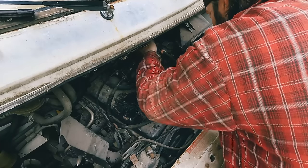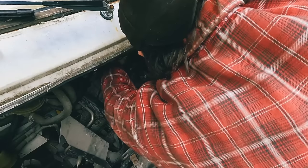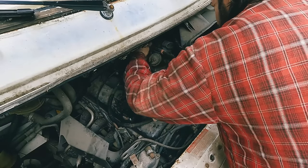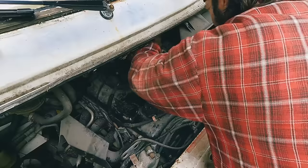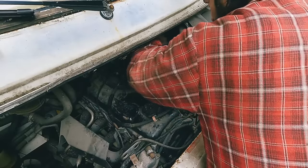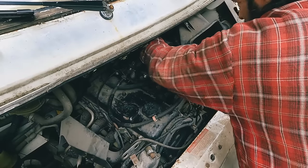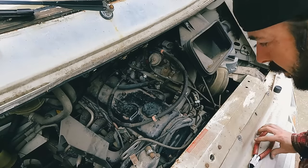Let's see if we can... Yeah, there's quite a bit of slack in that hose, so... Hopefully it's connected at the other end. I'll get on there. Feels like, yeah, it's connected to something. Yeah, I just can't see what it is. Let's see if it'll start back up.